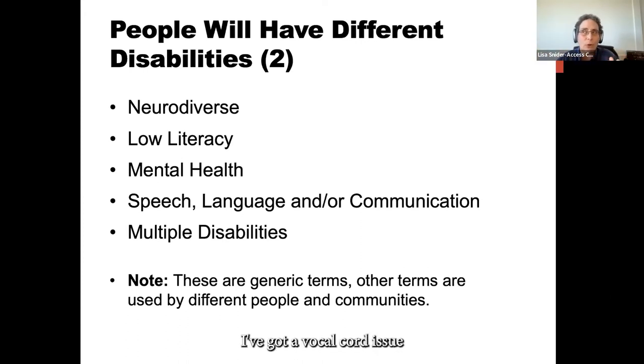And even though I've got a vocal cord issue, which is kind of funny and ironic, some people don't have speech. Some people have very limited speech, or their speech is limited because of a condition that they have. So remember that if you're ever developing something that uses speech, have a different option. Not everybody has a voice.